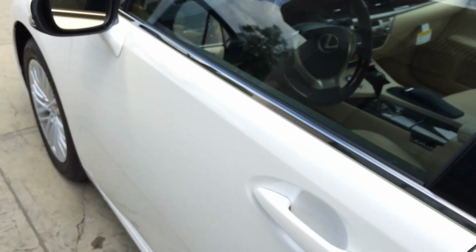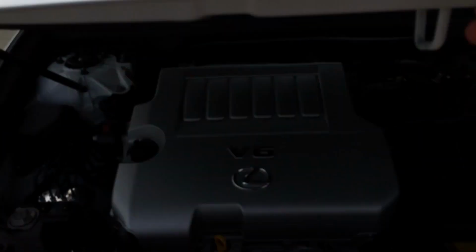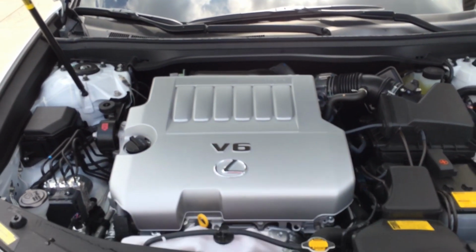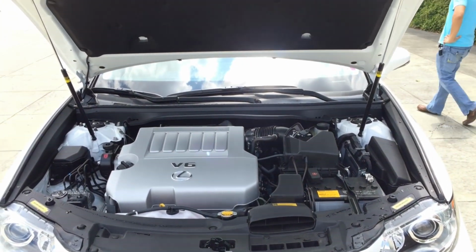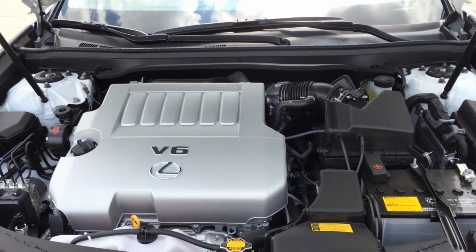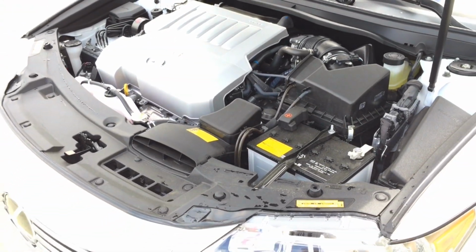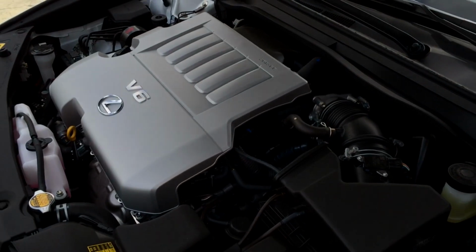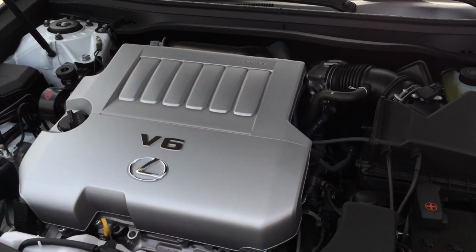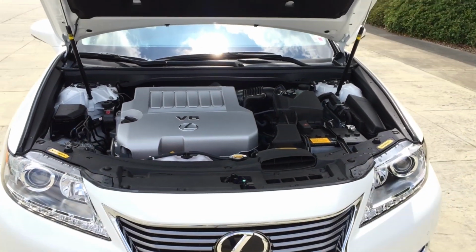Alright, let's pop the hood. The 2014 Lexus ES350 is powered by a 3.5-liter V6 engine, front-wheel drive, 4-cam, 4-valve per cylinder, with dual variable valve timing with intelligence, and a 6-speed sequential shift automatic electronically controlled transmission with intelligence, pushing out 268 horsepower and 248 pound-feet of torque. It can hit 0 to 60 in about 7 seconds. Top track speed is electronically limited to 130 mph. EPA estimated fuel economy is 21 city, 31 highway, and 24 combined.